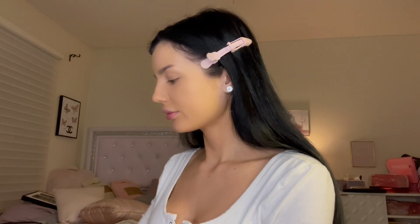So next up is concealer. This is so hard to pick for me because I have so many favorite concealers. I'm gonna show you guys my favorite concealers because I get this question a lot. On my TikTok lives, you guys ask me what concealer I'm using, what my favorite concealers are. So I'm just gonna show you all my favorite ones.